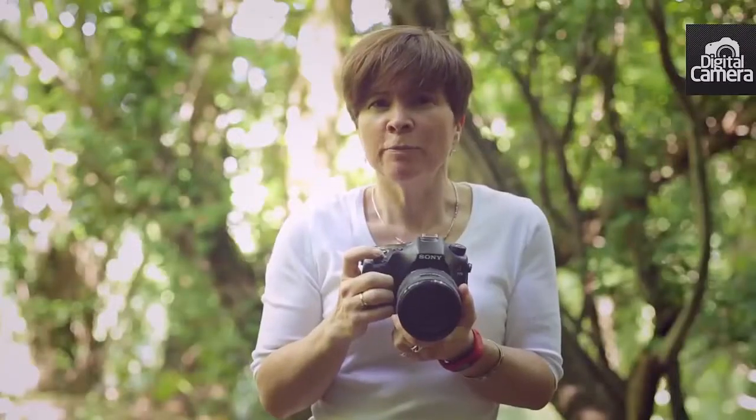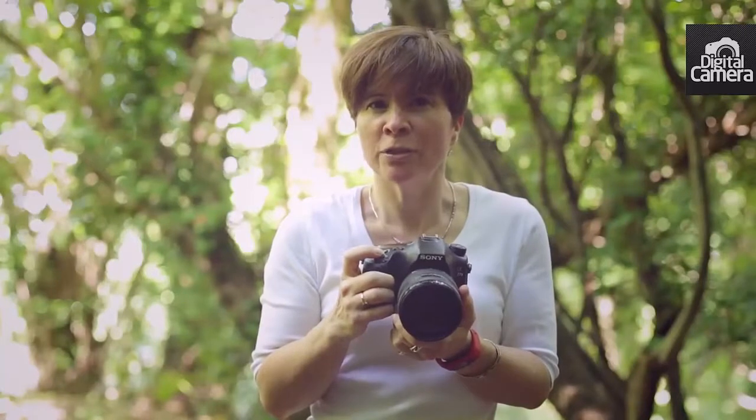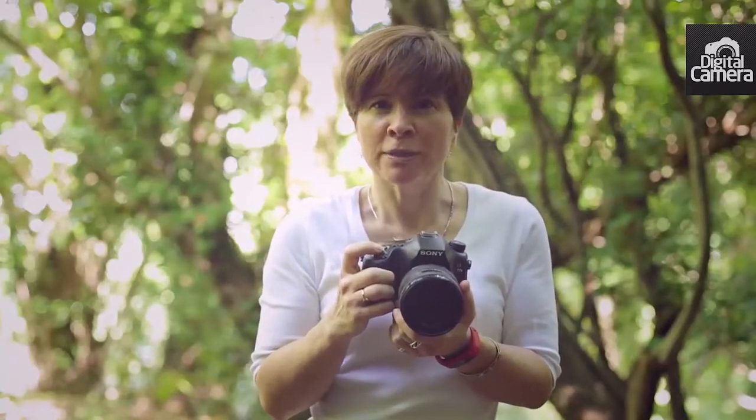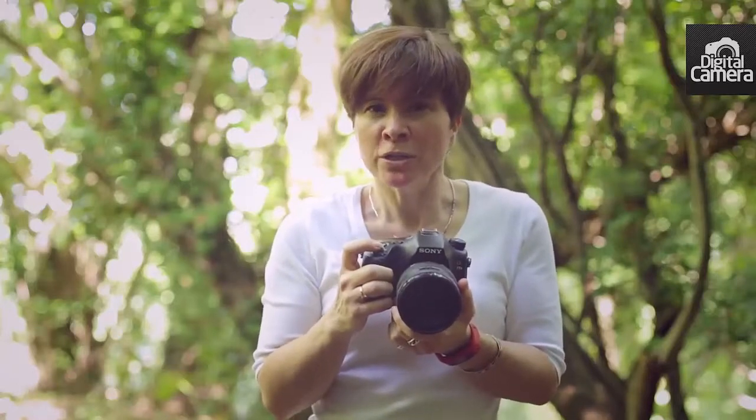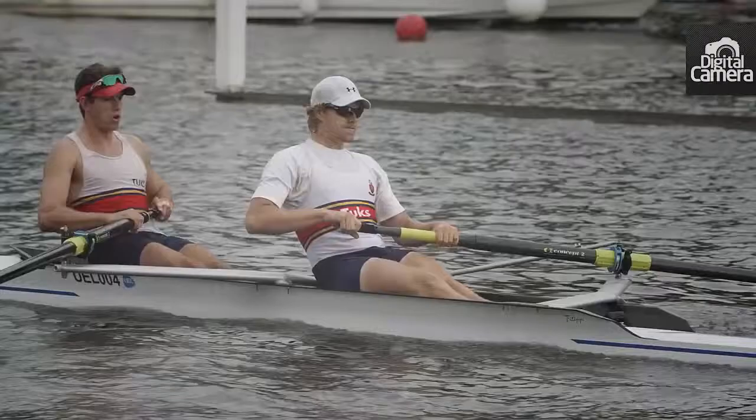During my testing, I compared the performance of the Alpha 77 II's AF system with the Canon 5D Mark III's. In good light, it's hard to tell the two apart. They both perform very well, getting subjects sharp extremely quickly. The Alpha 77 II also manages to track fast-moving subjects around the frame and keep them in focus.